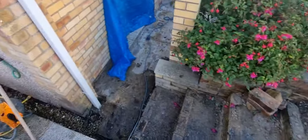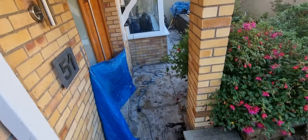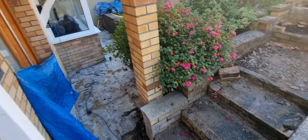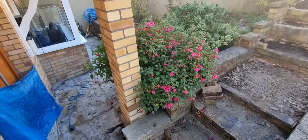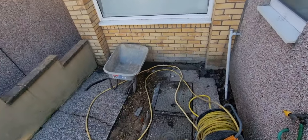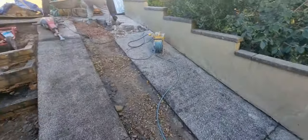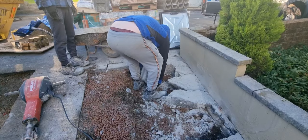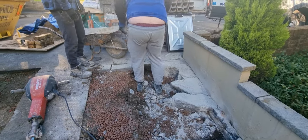And then this section down here, all that is absolutely rock solid concrete as well. There's nothing wrong with it, so we're going to lay on top of that. So today we're going to put the eco drains in, get that sorted out, and then get ourselves prepped and start laying as quick as we can. So yeah, keep watching.